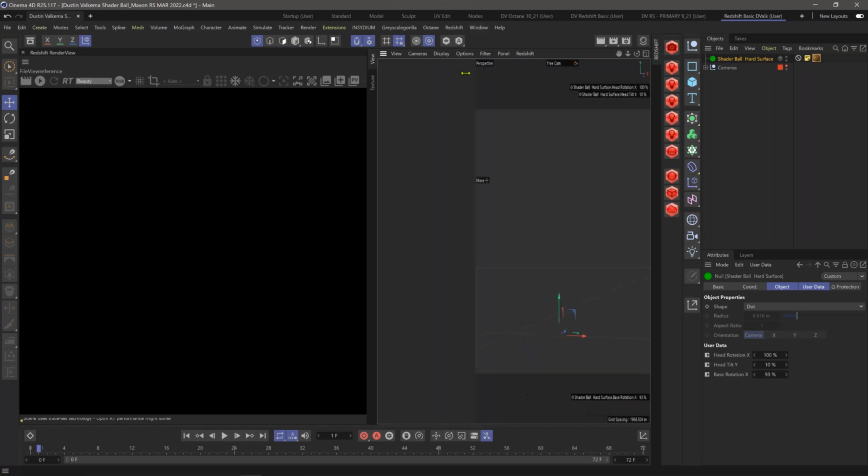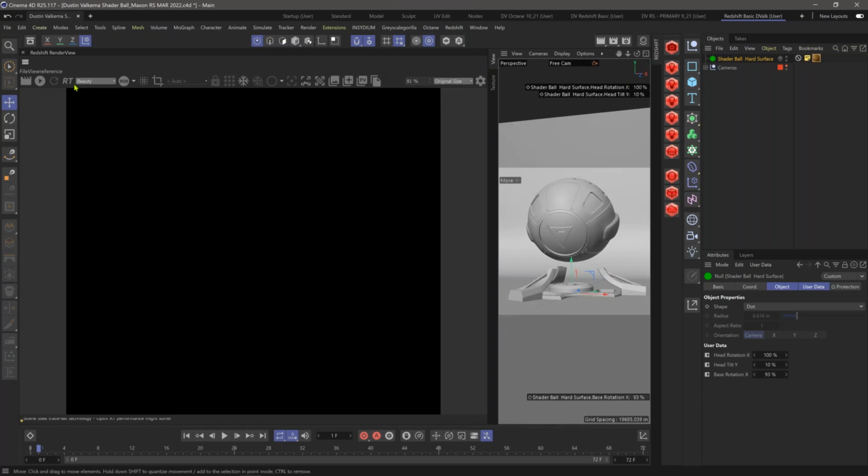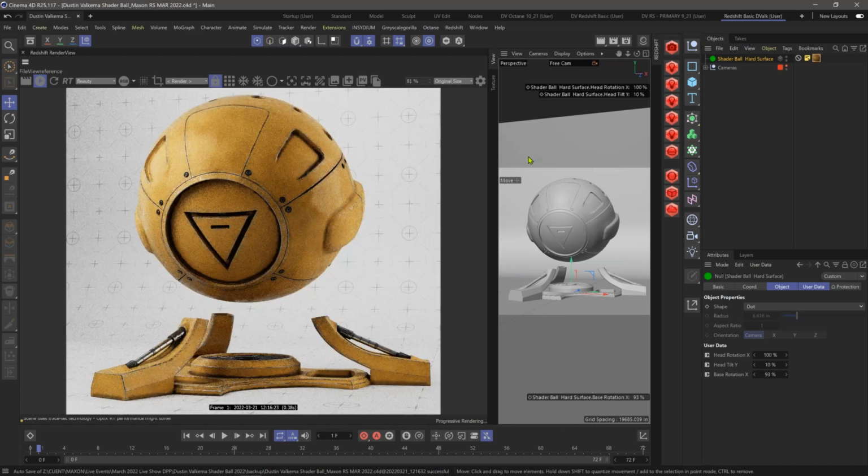Now, with all of that out of the way, let's go ahead and fire up our render view so we can see exactly what's happening here. And before we actually get into creating the material, I want to talk to you about the different types that you can build. So we have procedural materials, which are creating various breakups and whatnot just by using noises. And that's what we have here.